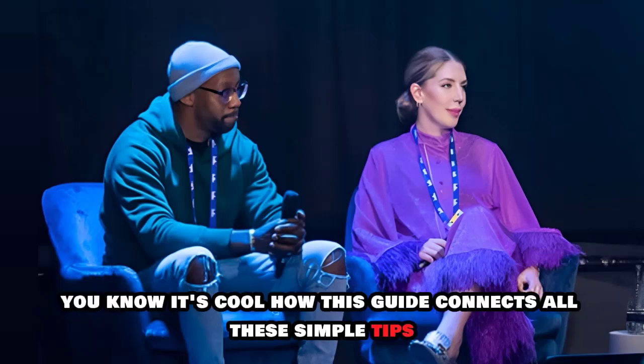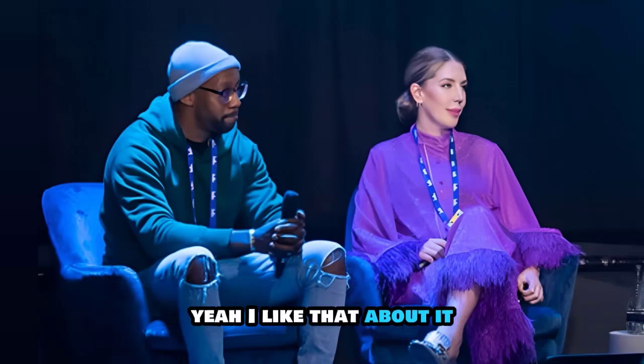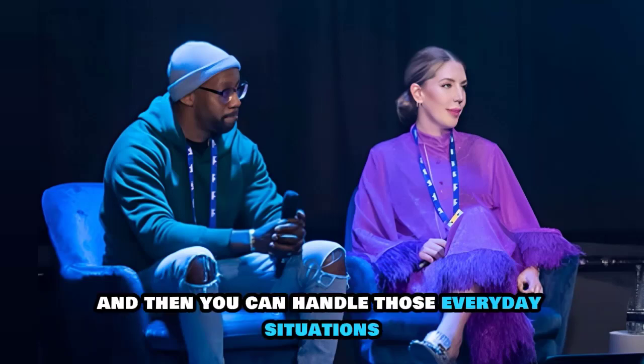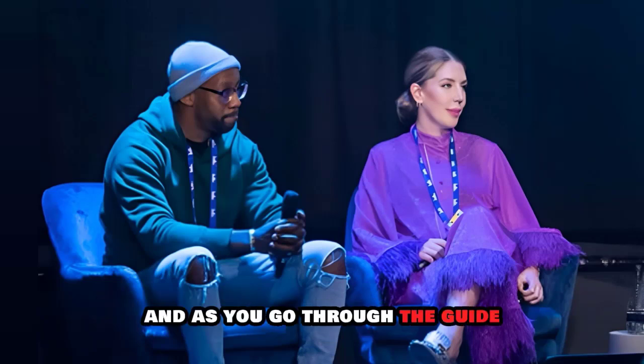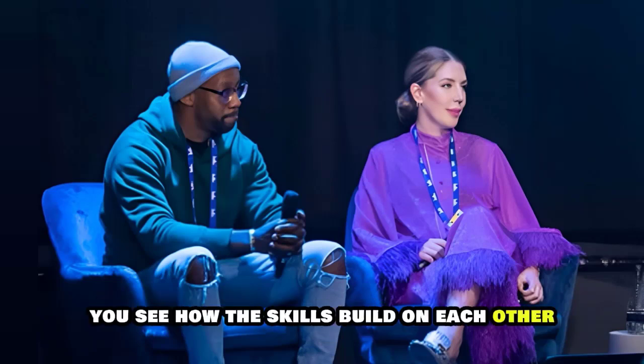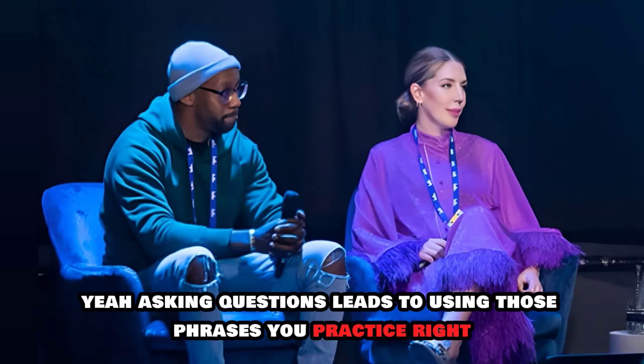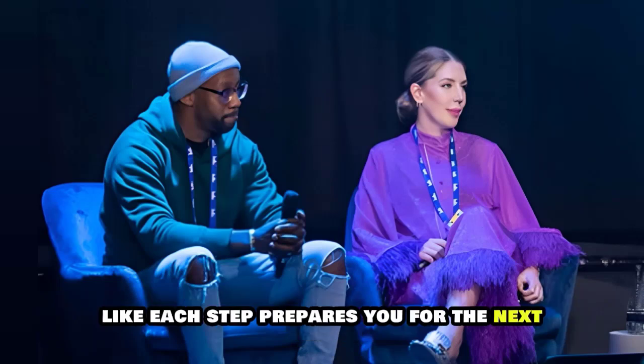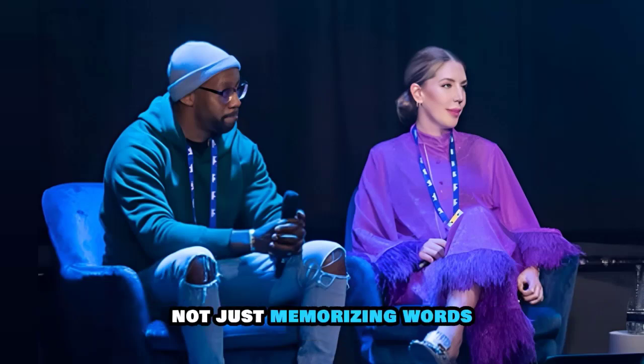You know, it's cool how this guide connects all these simple tips to actually becoming fluent. Yeah, I like that about it. It's not just random advice. It's like a roadmap, right? You start with greetings, then questions, and then you can handle those everyday situations. Exactly. And as you go through the guide, you see how the skills build on each other. Yeah. Asking questions leads to using those phrases you practice. Right. And describing your day helps you use different tenses. It's like each step prepares you for the next, not just memorizing words, but learning how to communicate. That's a great way to put it.